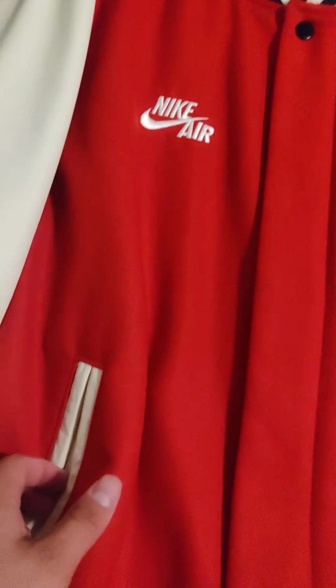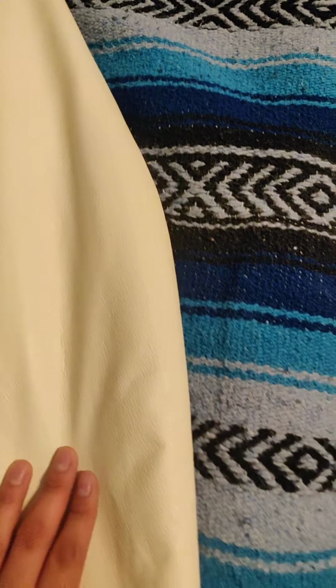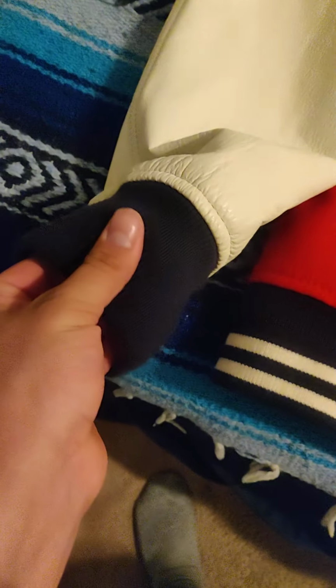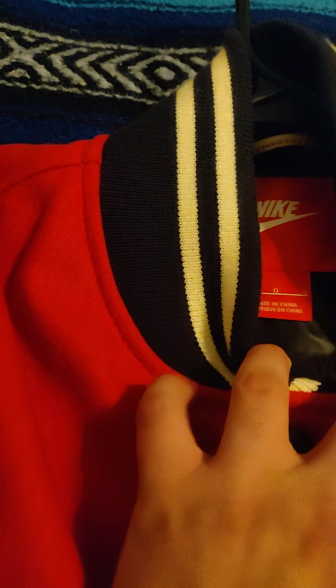The body, the red, is all wool, big heavy zipper. The sleeves, man, this is what makes this jacket expensive as well. This is cow leather, genuine leather sleeves. So you got the Nike logo right there. Really thick black heavy cotton cuffs. You got the ribbed Varsity also on the top part. See here, you can hang your jacket. Nike, y'all see that, size large, made in China.